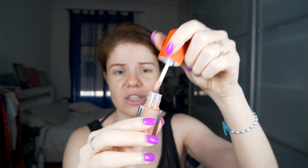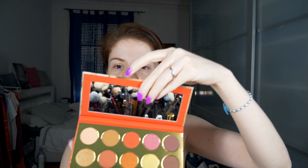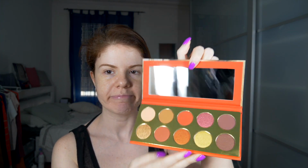I'm so sorry about my English, guys. Here it is. Let me show you just here. It's like just a gloss, a nude gloss, you know, with a little bit of pink on it. For the palette, you have the name behind, and you have like 5 matte colors and 5 shimmery ones. Yeah, so 5 matte and 5 shimmery.